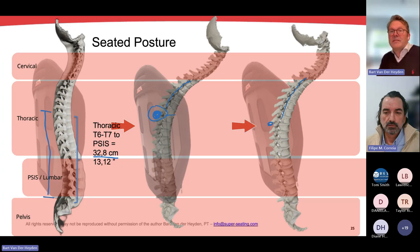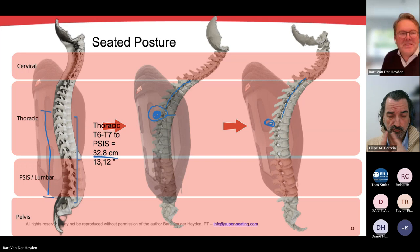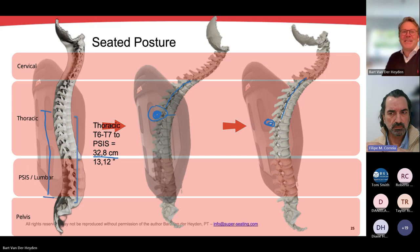So let's see if we get this clear. Is it okay for the majority of our clients to measure the back to the top of the shoulders? Let's not talk about tone, that is a different conversation. But let's take the examples that you have here. I know the apex of my curve is going to be T6, T7. Is it bad for my client if I have a back support that is taller than T6, T7?